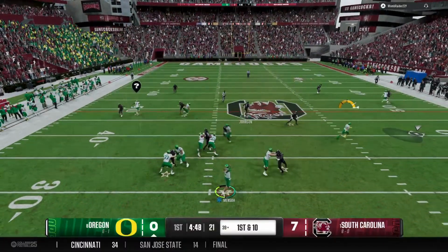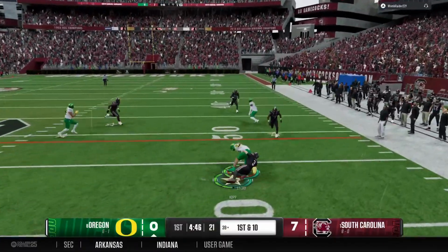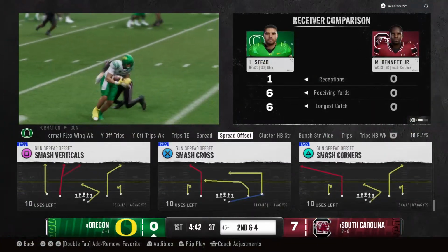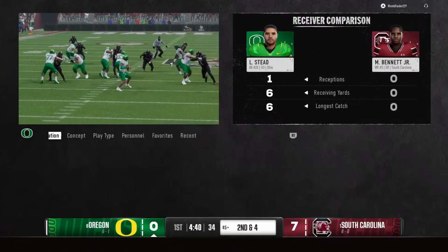On 1st and 10 here, looking to throw the ball. Quarterback finds a target on the right. It's complete. He's brought down quickly. A short gain gets them a few yards closer to the marker.